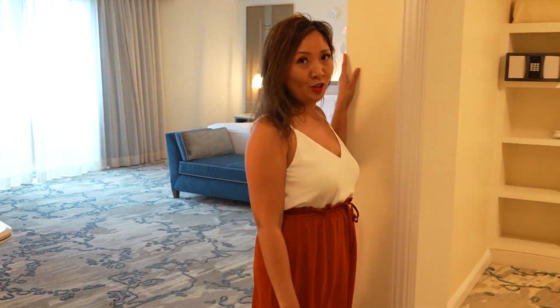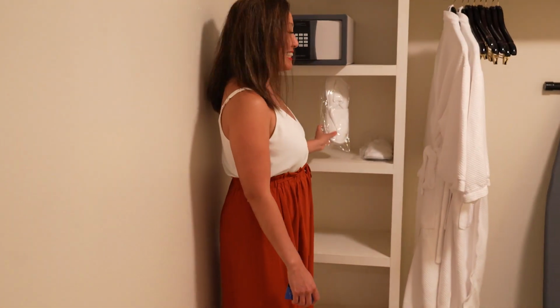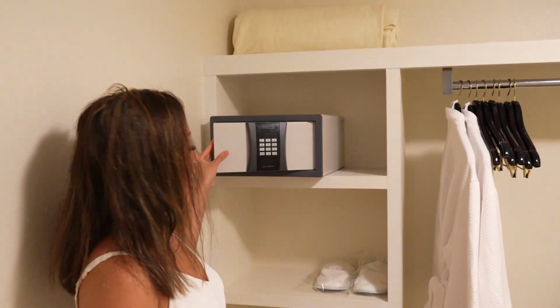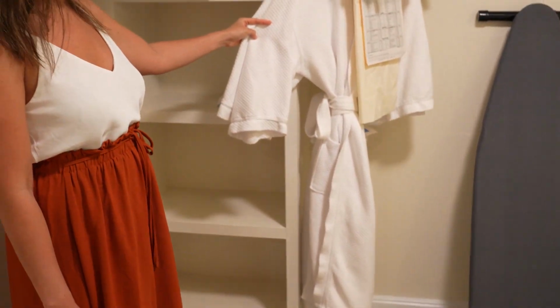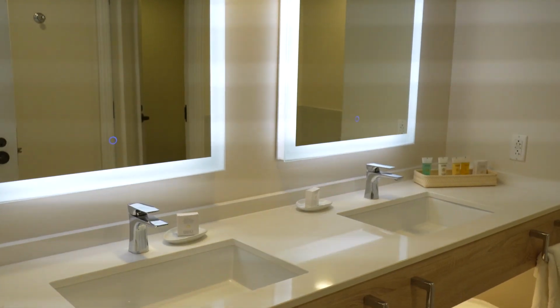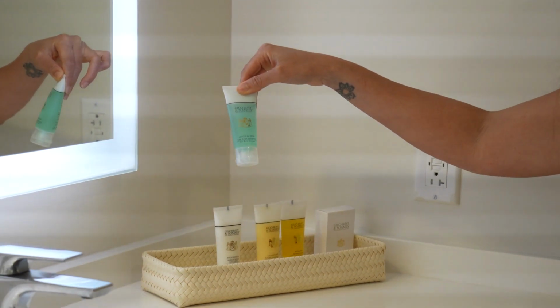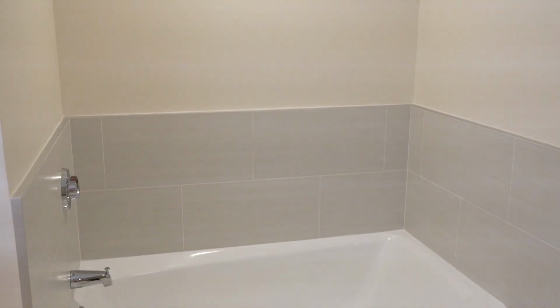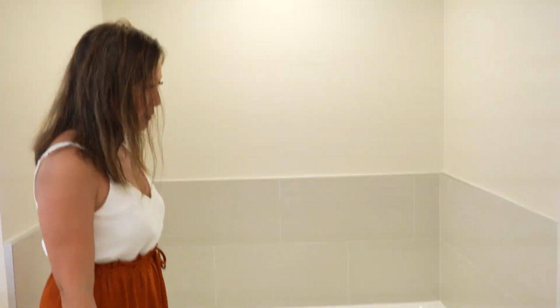What's a hotel room if it doesn't have a big, beautiful closet? Slippers, where you hide your important stuff. The robes, which I'm obsessed with. I just so love this room. Let's head over to the bathroom. Again, we have two sinks, some Gilchrist and Soames, and we have this tub where you can enjoy your drink or two.